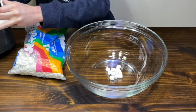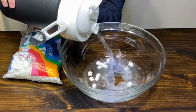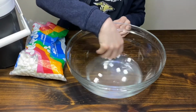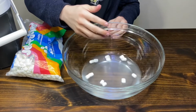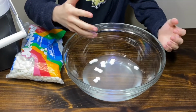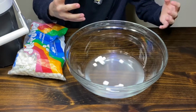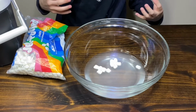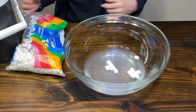Now, just add a little bit of water and stir it up a little bit. See how the marshmallows have kind of moved around? As the universe expands and the surface that they're on expands, everything moves apart. In our universe, as our universe expands, the galaxies and galaxy clusters move apart from one another.